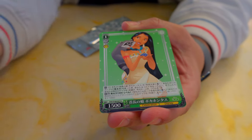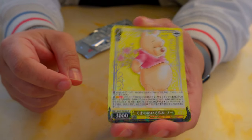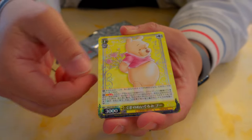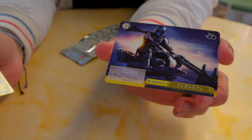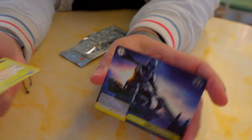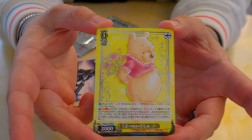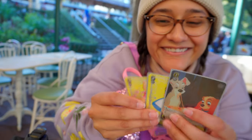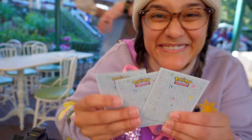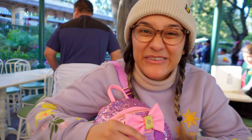Mulan, another Pocahontas. And we get Winnie the Pooh as our holographic. And I think at the end is going to be that little token card or whatever this is. Here we are. We get Winnie the Pooh. It feels so weird to be putting Disney cards in Pokemon sleeves. Why is this happening? That's all I have. It's sacrilegious.